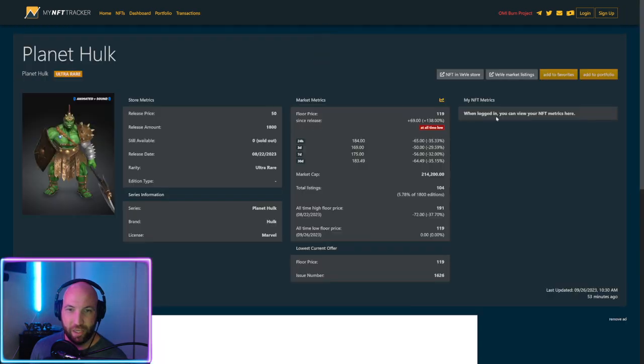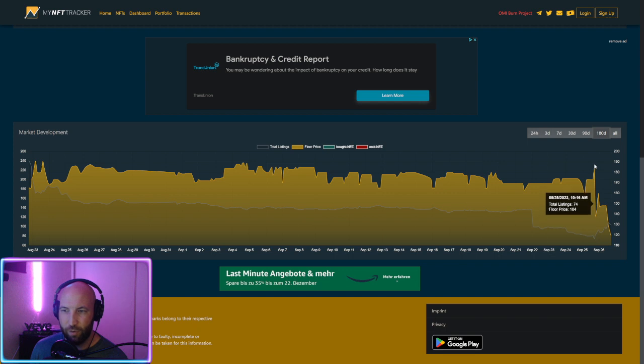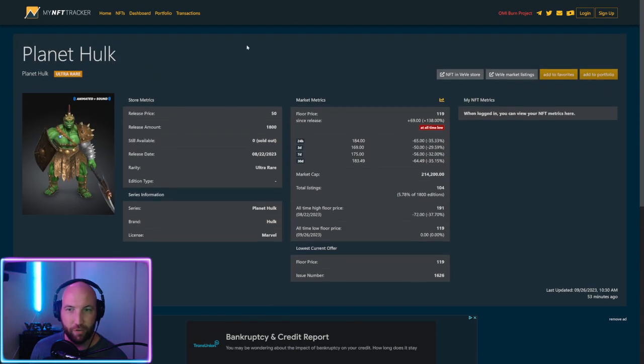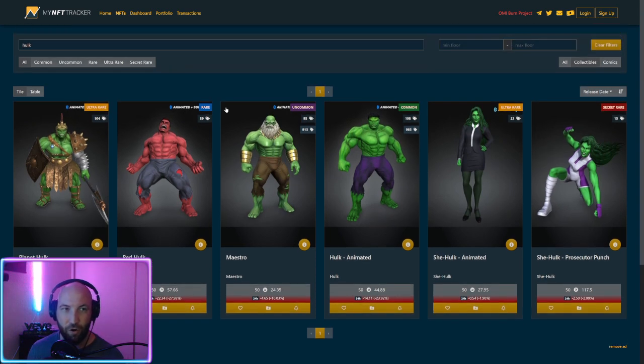And then right now, Planet Hulk has absolutely nosedived, pushing 170 or 160 at one point. Just before the announcement it was at about 184, and right now it is at 120, so it's down 35%. This thing has absolutely nosedived. I'm not sure if people actually got a couple sets of these, or maybe they stacked an extra Planet Hulk or Red Hulk and just waited for the announcement, and that's when their decision was to floor it. But this is a game that's been going on for quite some time, whether it's the Hulks or the pencils.